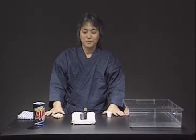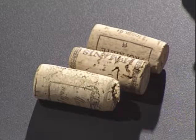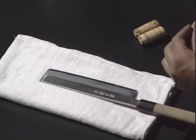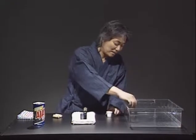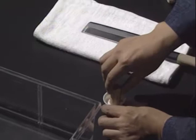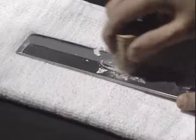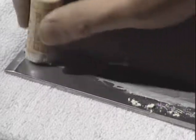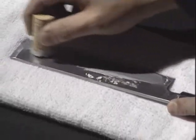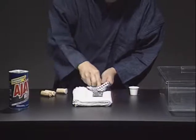I'm going to tell you how to remove rust from a knife blade. We use cork to remove rust because it has abrasive qualities but will not damage the knife's surface. Never allow rust to accumulate on your knife. If you do, you will decrease its quality. Moisten the end of the cork and dip it into the cleanser. Use a circular motion. This removes the rust a little at a time. Then wipe it with a clean, dry towel.